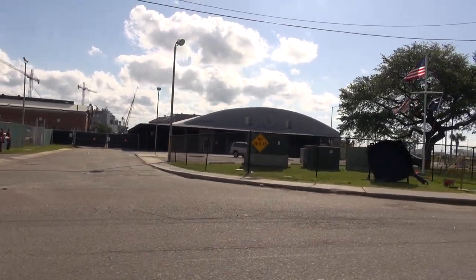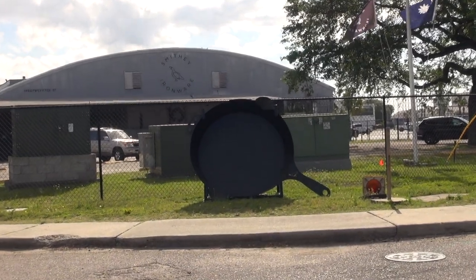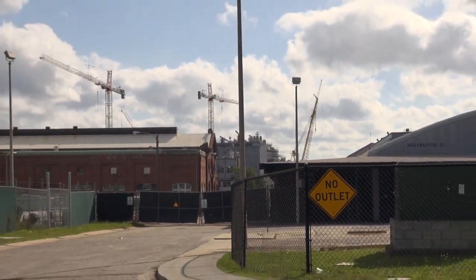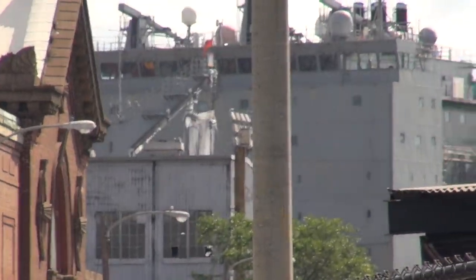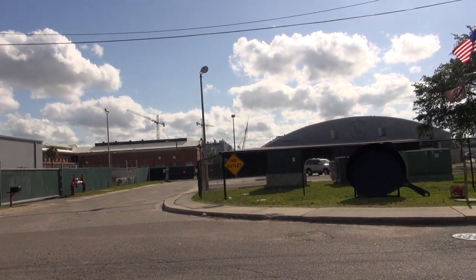This is where smithy ironware is made, and right behind it they build ships. That is a ship being built right back there. Big ship.